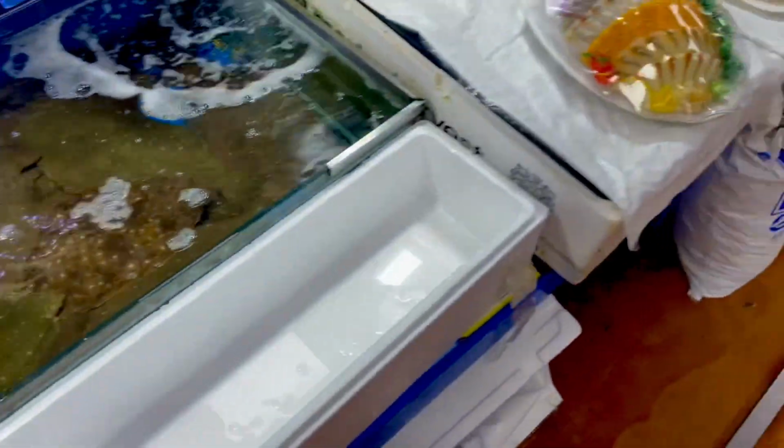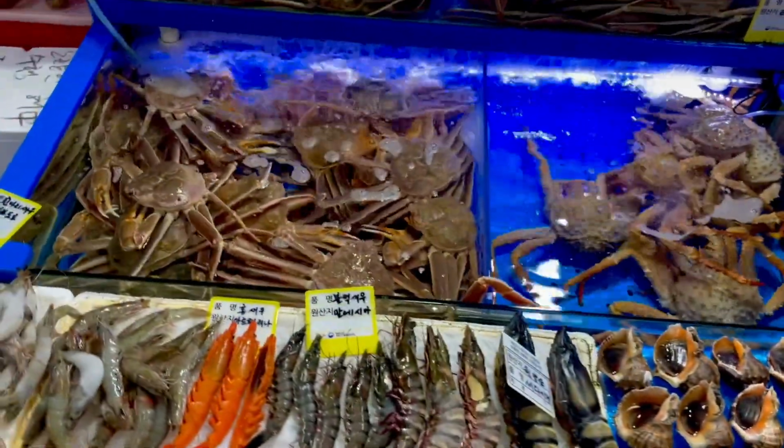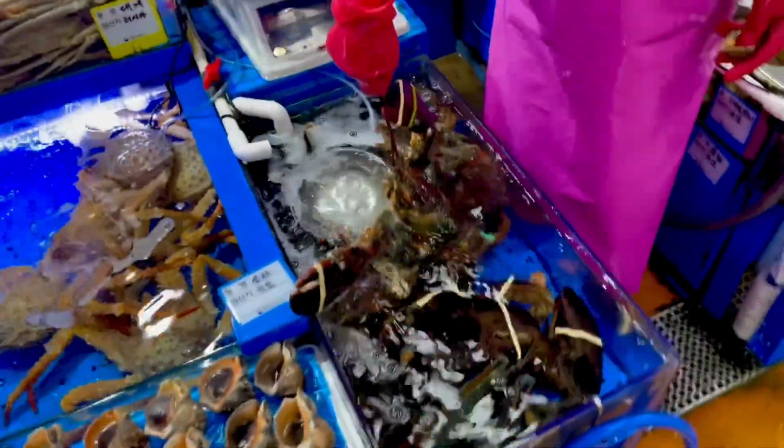But one good advice, if you're soft-hearted, the Noryangjin fish market is nothing for you, because all the fish and crayfish, octopus are stacked up onto each other in the aquariums.